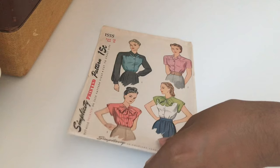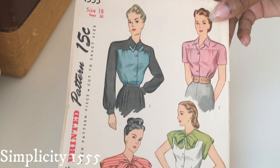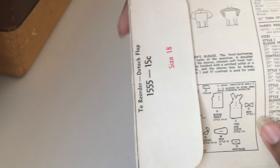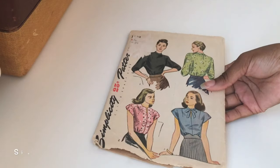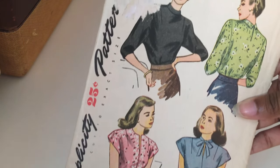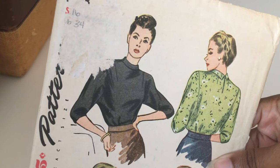Simplicity 1555 is a cute set of blouses featuring options for color blocking as well as having raglan sleeves. I tried to make this once, but unfortunately lost some steam. Simplicity 1403 is an adorable blouse with fun collar and sleeve options. I really enjoy the green coloring in view 3. I want that fabric in my life.